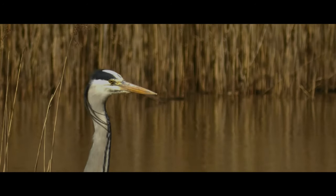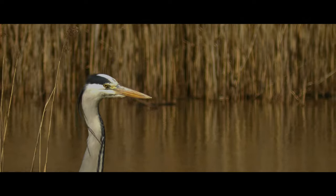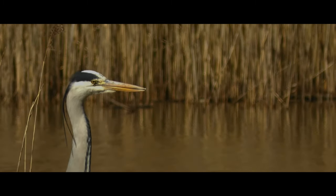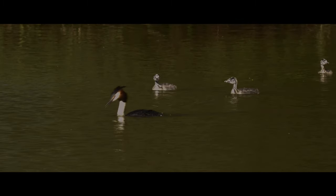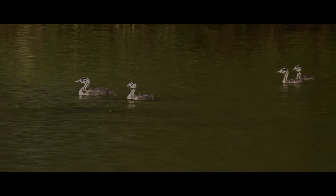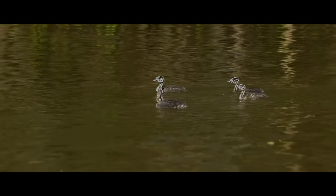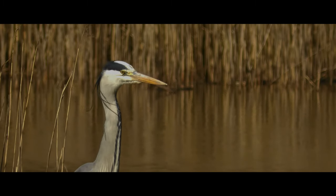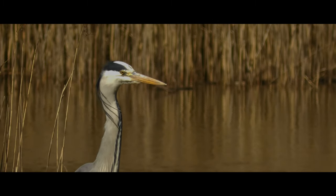The grey heron. Its diet is fish, voles, small birds, and chicks. And it's spotted a potential meal. The young grebes are now left unguarded. Both parents are away, diving for food, and this heron is hungry. Very hungry.